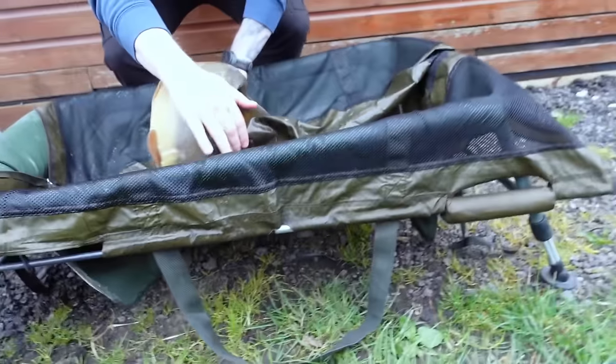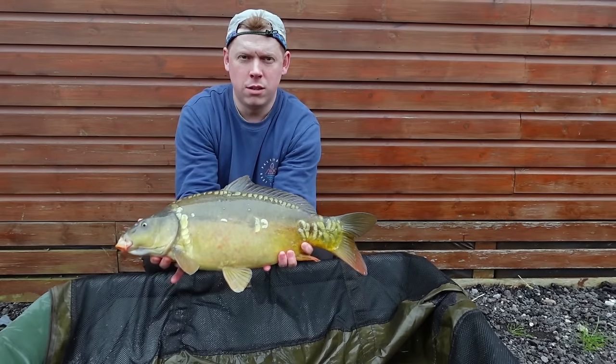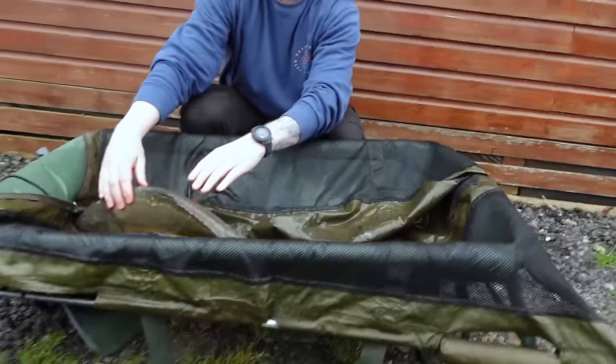Right, here we go again. Having just repositioned that rod on the run I had, literally five minutes if that, it went again. A little 7 or 8 pounder. Freezing cold. Let's get it back. And we're in again.